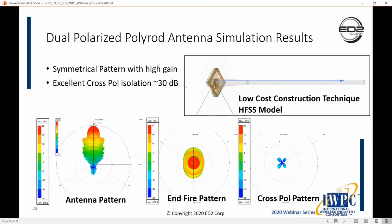It has excellent cross-pole isolation. The plots below show that the main beam has a gain of about 19.5 dB, and the side lobe gain of the cross pole is on the order of around minus 10.911 dB. That's off axis. On axis, the cross pole isolation is in excess of 40 to 50 dB, so we get excellent cross pole isolation for the system requirement.